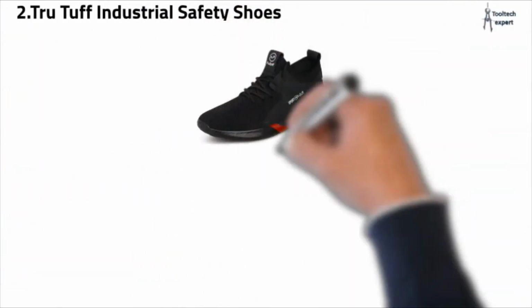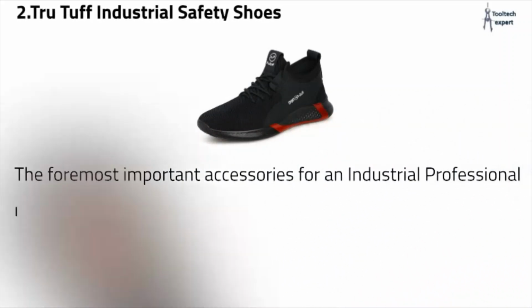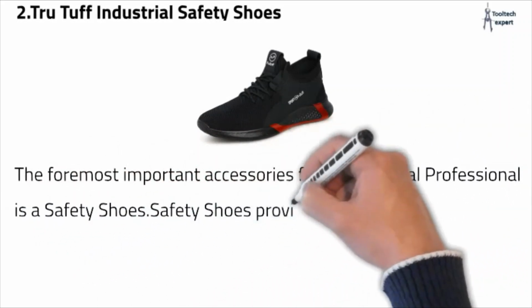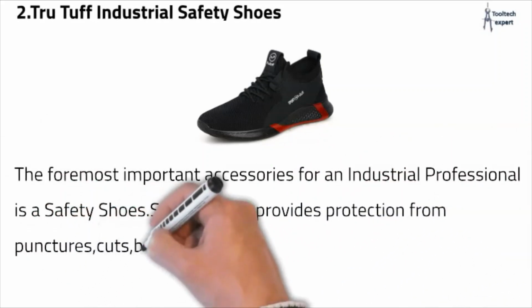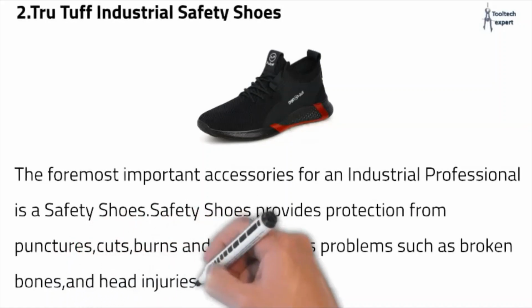Number 2. True Tough industrial safety shoes. The foremost important accessory for an industrial professional is safety shoes. Safety shoes provide protection from puncture, cuts, burns, and more serious problems such as broken bones and head injuries.